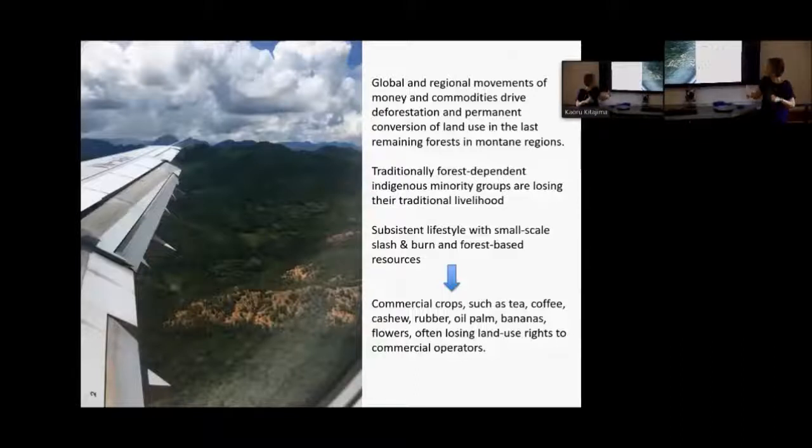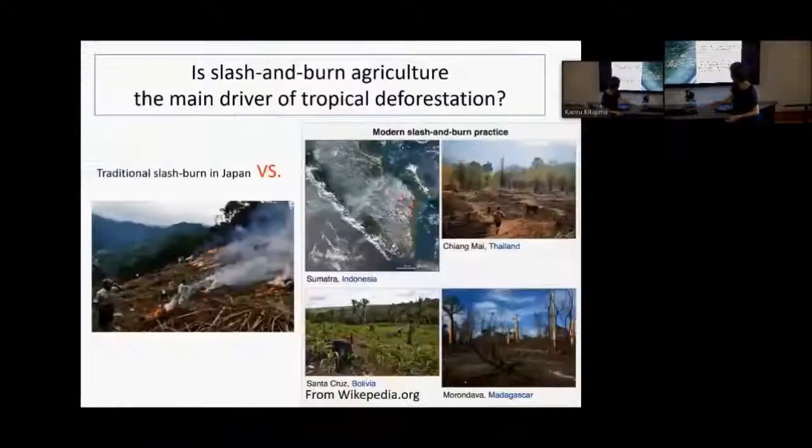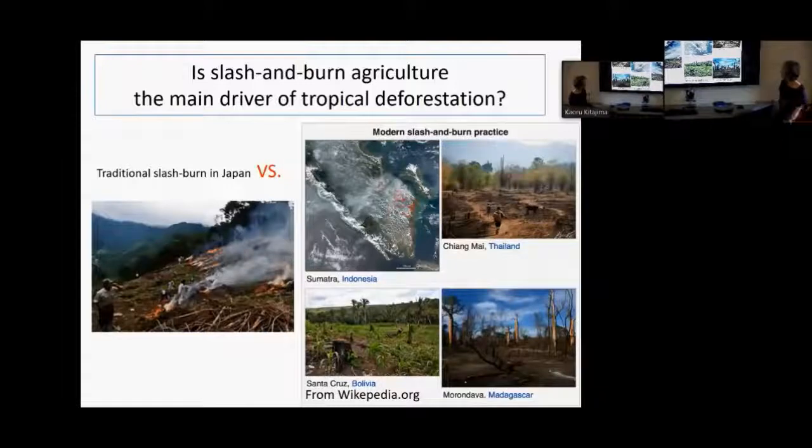Community-based forest management, but where do they get firewood? Not from their community-managed forest. They go to cashew plantation. It's really twisted and complicated. So it's kind of interesting to learn all these things.